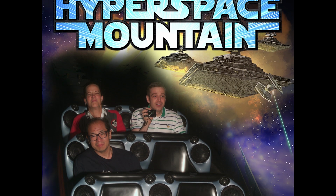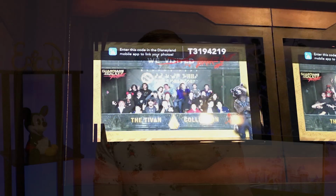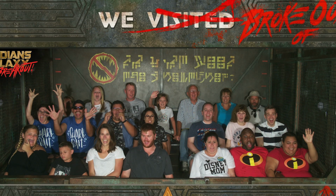Make sure the PhotoPass photographer scans your app, and as you leave the attraction and you see those photos, make sure you take down the number so you can enter it into your app so you can download those photos, because that's a real great thing to take home and really great memories there.